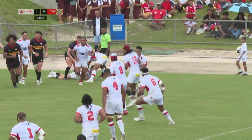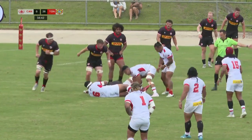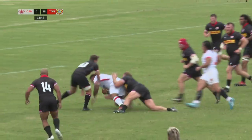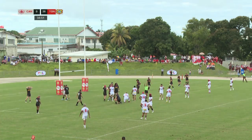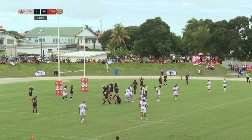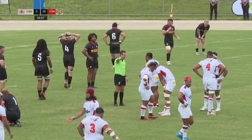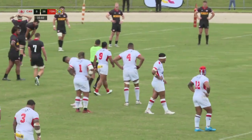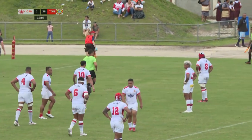Tamafalau, good tackle straight into the middle. Funaki with the ball. Mausia into Sihoi. Take it up the ball. What's forward there? Unfortunately for him, scrum advantage, knock on, penalty by Tonga. You have a scrum advantage just outside of the 22, or an advantage here for number 6 off his feet. Okay. Referee has been playing advantage, so they're going back to the penalty against Canada.